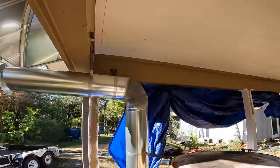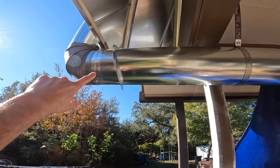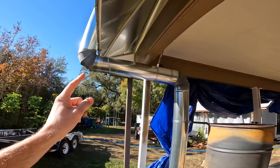This is basically a drip ring so that any water coming down the chimney from rain, if it's trying to flow downhill, since this pipe slopes slightly, that's just a drip ring to catch any water and drip it outside. Since eventually there's going to be a glass wall here, I don't want any water tracking in.